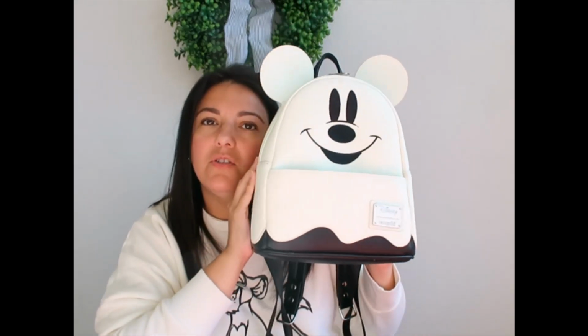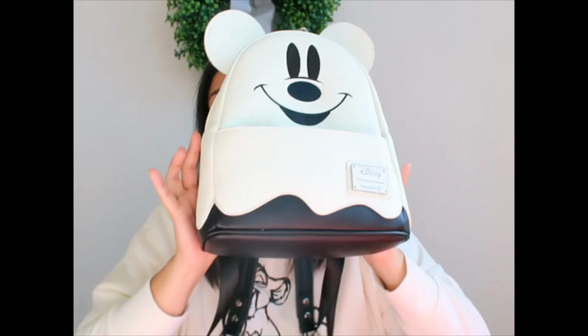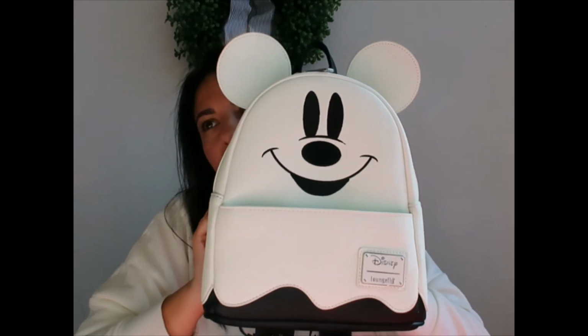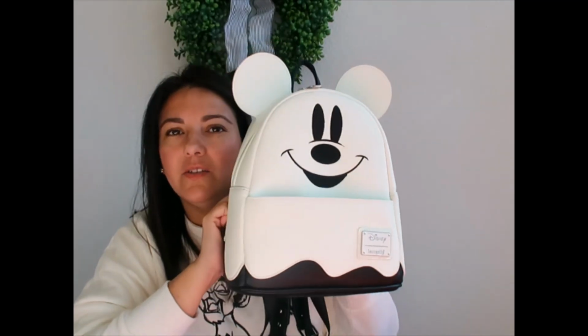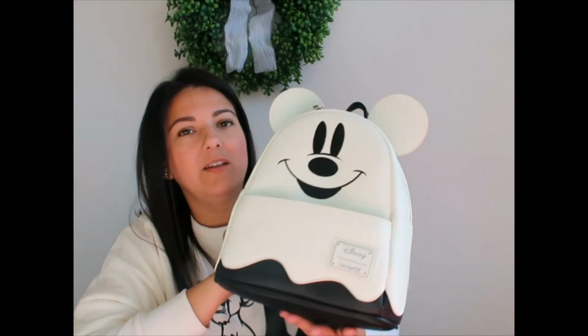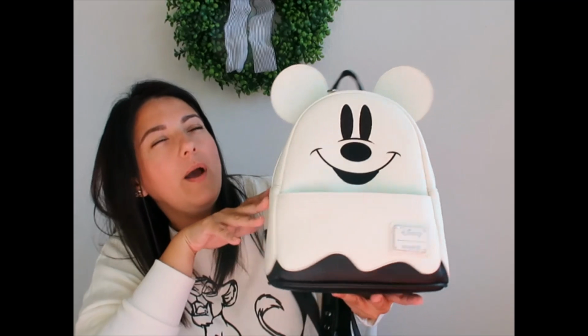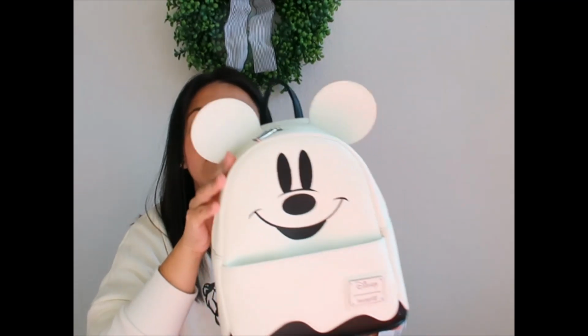Then the other bag, also Loungefly, and I think this one came out in 2020, if I'm not mistaken, and it's the Mickey Ghost, and he is so pretty. I love that this year they released the Mickey Bat one, but they didn't do it like this, so that's why I don't have it in my favorites. I wish they had done the backpack. Well, actually that one is a convertible backpack, but it's too small.